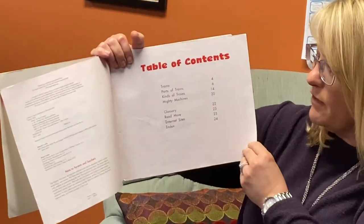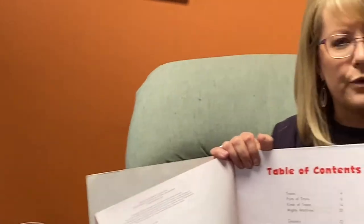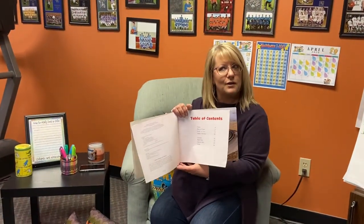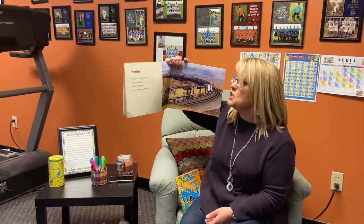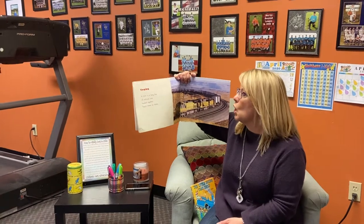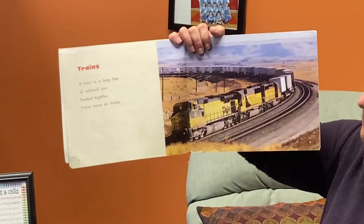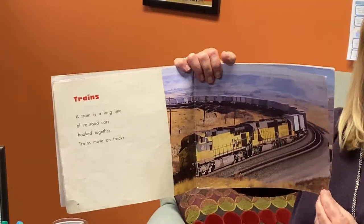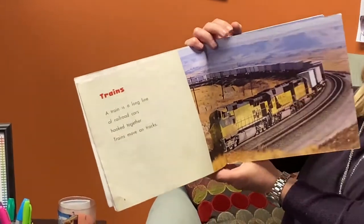We haven't seen a table of contents in a while. That gives us a clue, though. There's photographs, not an illustrator, and there's a table of contents. Real or pretend? I heard you say real. Trains. A train is a long line of railroad cars all hooked together. Trains move on tracks, and the tracks are on the land. We read stories about boats, and those were on the water, but trains go on land.